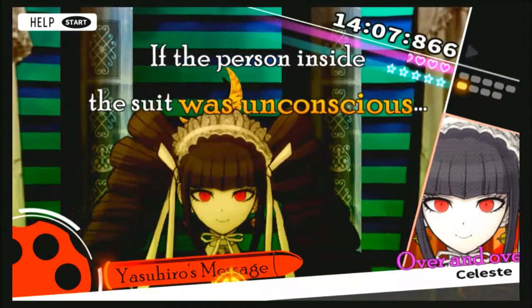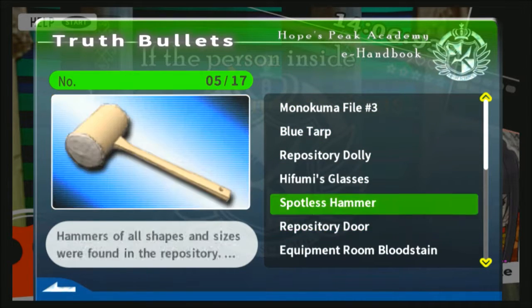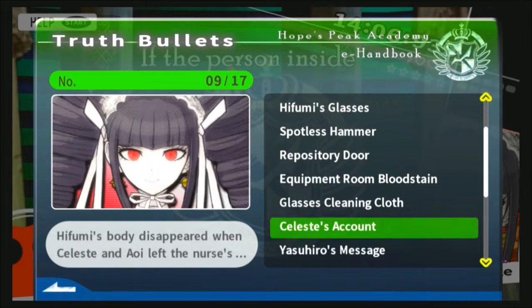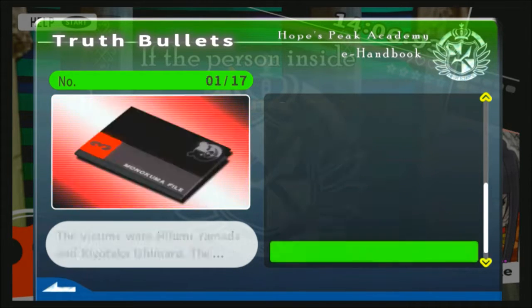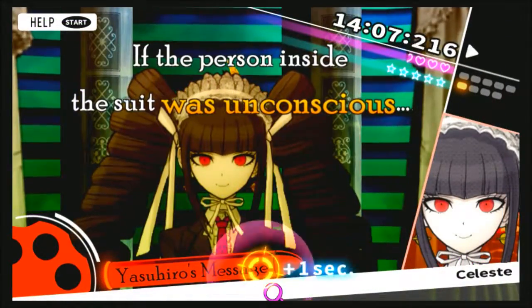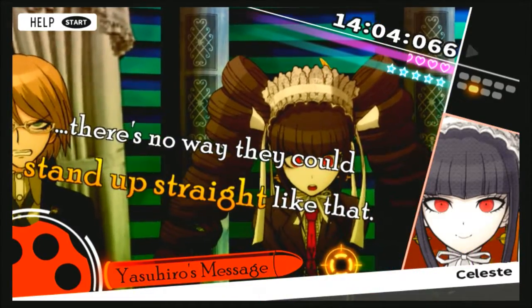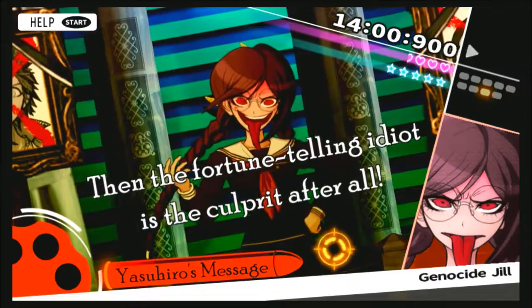Wait a minute. Let me see the truth button real quickly. Does it say a time specifically on that picture? Wait a minute. I don't think it's even here. Alright, never mind. Was unconscious. There's no way they could stand up straight like that. Unless you drag them. The idiot is the culprit after all! No way!